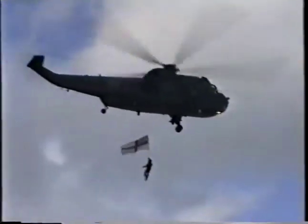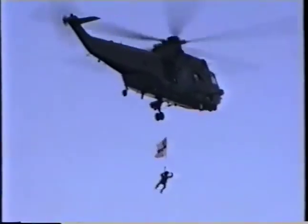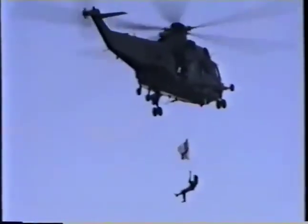Oh, my wife did correct me. It might not be a him in this day of equal opportunity. It might be a lady. Then again, he thinks it's a fella. The winchman. Yeah.